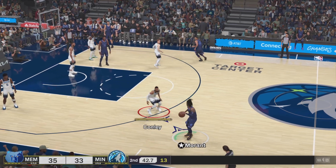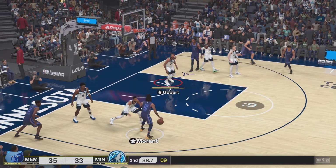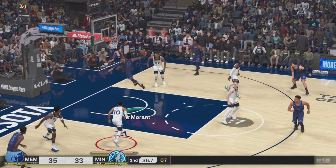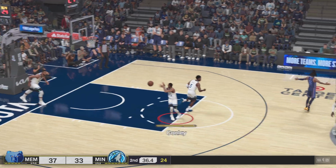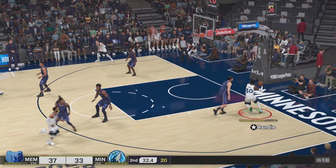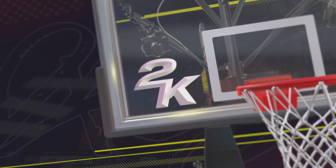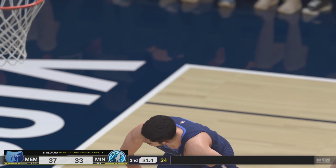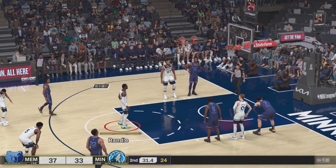Morant against Conley. Left side, Morant. Morant flashes his vertical there. And this is what Ja Morant does best. When he finds his rhythm on offense, he is almost impossible to guard. Ooh, lots of contact on the shot. So 2 free throws will follow that whistle. I don't mind that. I mean, they met him at the rim and temporarily prevented the points.